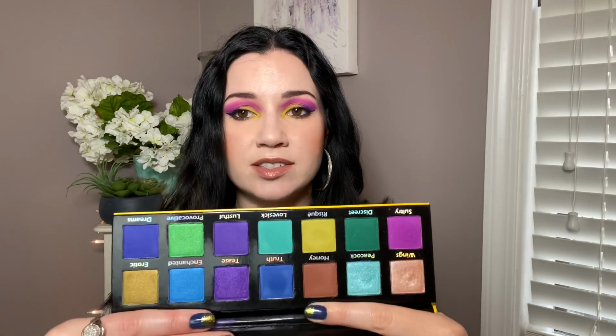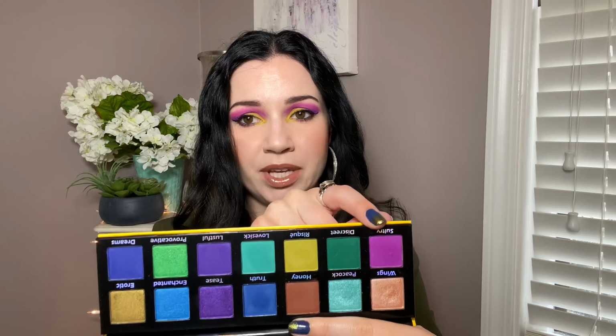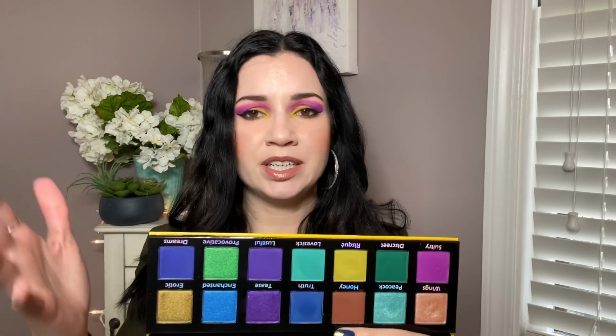So I would say this is still a rainbow palette. You've got pink, green, kind of yellow, peach, blue, green, most of the colors. So yeah, this is a bummer. I just wish it was higher quality, but the colors are beautiful. We shall see if I get rid of it at some point. All right, that was number 6, and on to number 5.